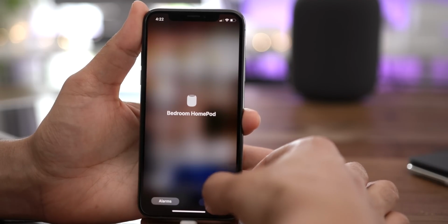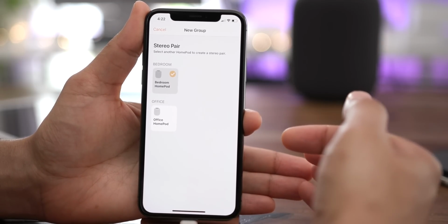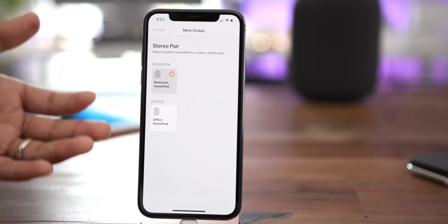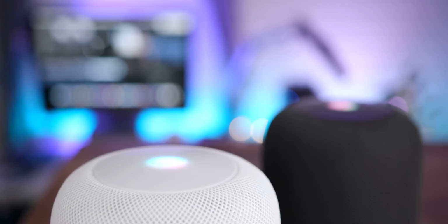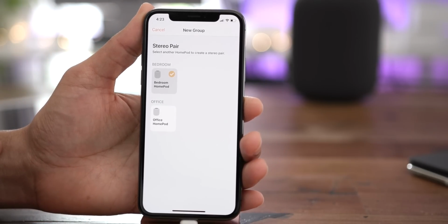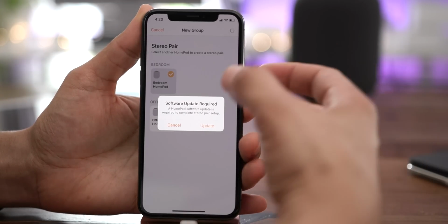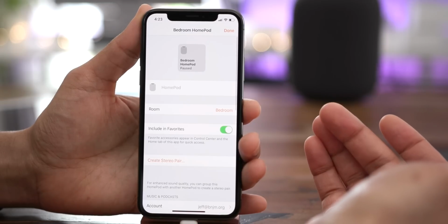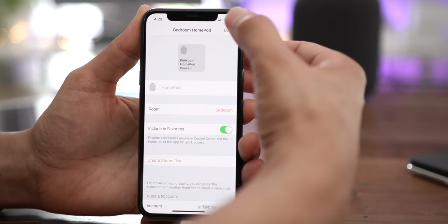And also, here's another thing. When you open up the details for your HomePod, you will see stereo pairing is back as an option. Unfortunately, it doesn't quite work just yet because you need to be running iOS 11.4 on the HomePod, but the latest version is iOS 11.3, which was just released last week. So you can see it's going to prompt you to update. However, there isn't an update out there just yet, so hopefully Apple will be pushing that 11.4 update for the HomePod soon, and we can get stereo playback.